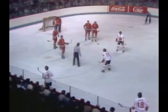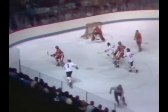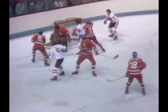Bobby Orr making another rush, and he's upended fairly heavily there. And whenever Bobby Orr is upended that way, any arena always seems to go into a great hush because you can never be sure what's going to happen. And from the draw, Halupa behind his own goal. Bobby Hull takes it, a shot. Rebound, Bobby Clark. That's his first goal of the Canada Cup Series. Bobby Clark on the rebound, and the bench empties to congratulate Clark.